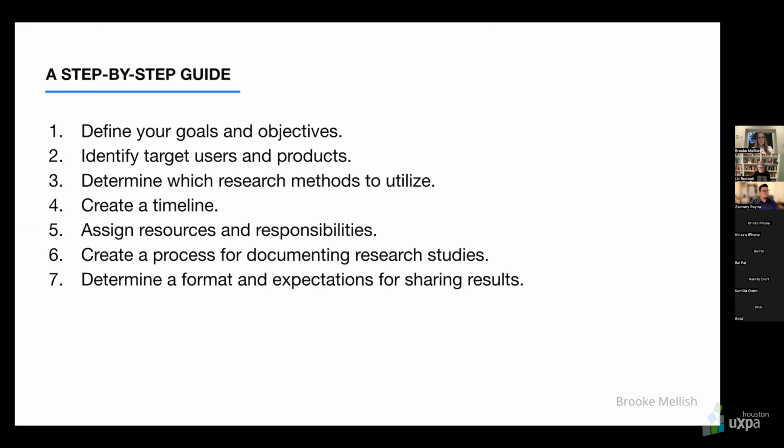So the next one is create a timeline. Try to budget user research from the beginning. Don't have it be kind of an in-between thing that you're doing. And then assign resources and responsibilities. Is it one person on your team that's always doing research? Maybe have a dedicated UX researcher or team, or maybe you're going to distribute that across the team. So figure out what the strengths are of everyone and what they want to work on, and assign those resources and responsibilities per study or for the entire program.